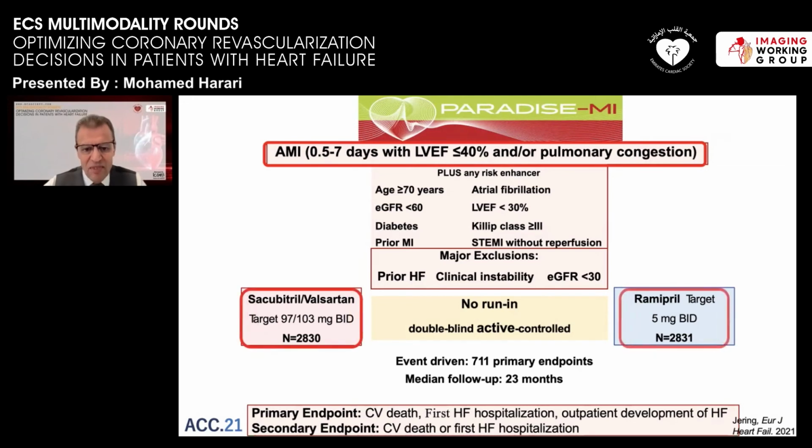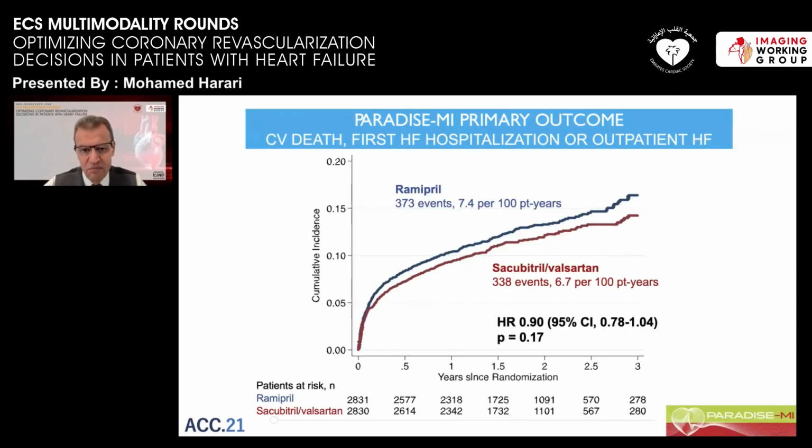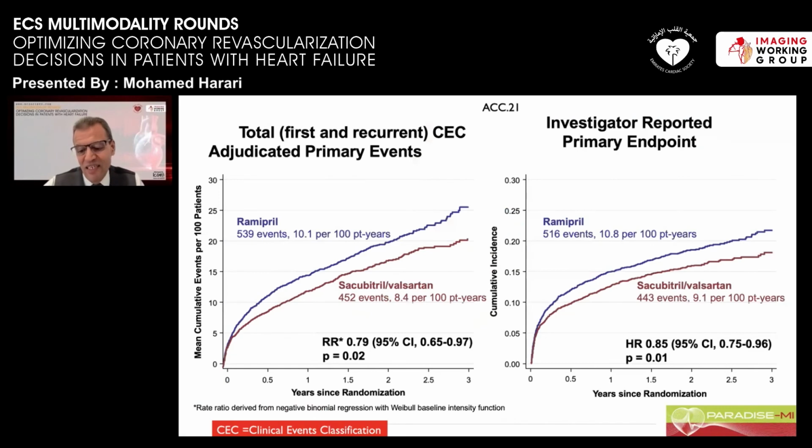The trial had a long follow-up of 23 months, and the primary endpoint was cardiovascular death or first heart failure hospitalization or development of heart failure as an outpatient. The trial did show a clear trend of benefit of being on sacubitril/valsartan versus ramipril, but this did not reach statistical significance.